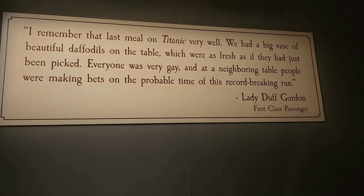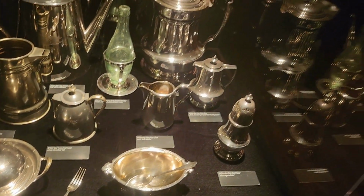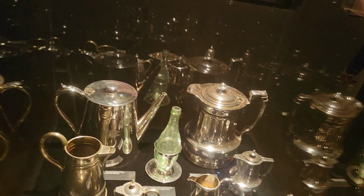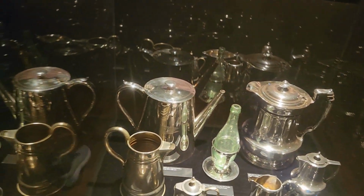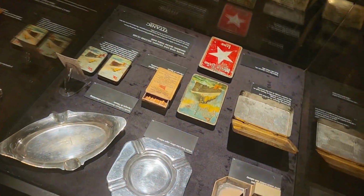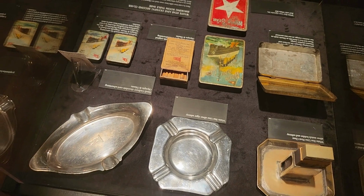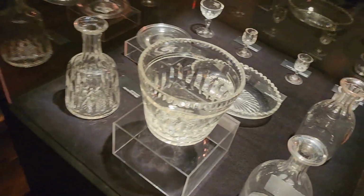So this is the old Coca-Cola bottle. You can see it's so old, and the jug as well. It's shining. These are for the first class actually. This is for the people that are smoking. So you have a cigarette and some matches as well. These are crystal glassware too that they used.